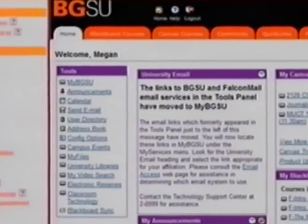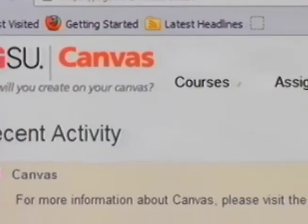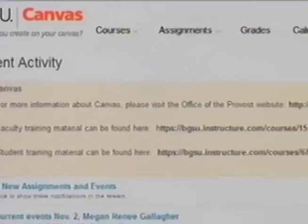Students at BGSU are saying bye-bye to Blackboard this year. The long-used operating system is slowly being replaced with Canvas, which will be in full effect in 2013. According to students, Canvas is a great user-friendly site, but the switch is making it hard.